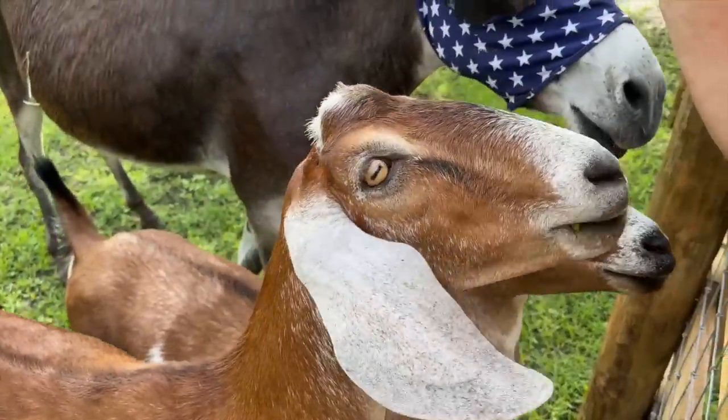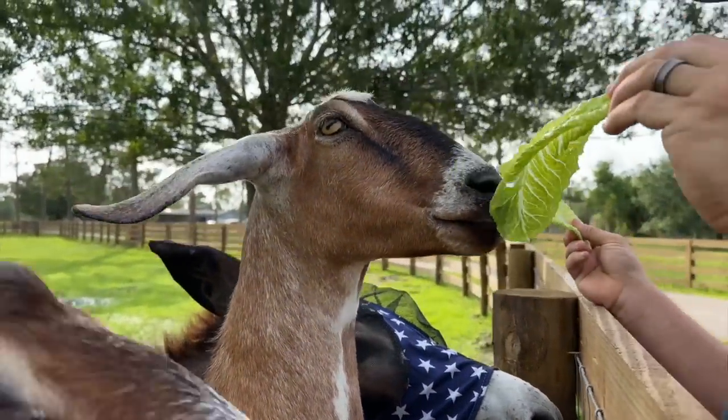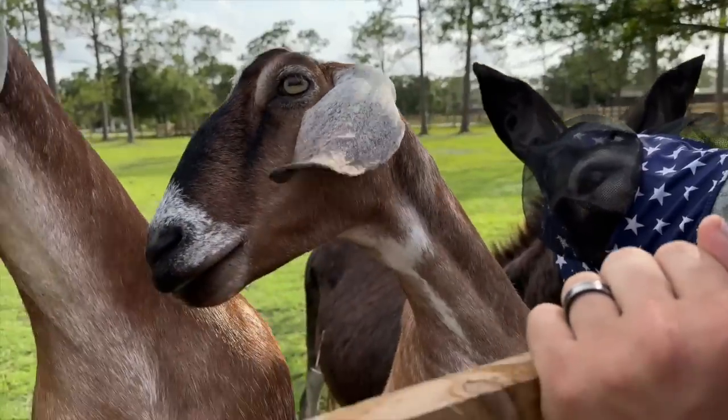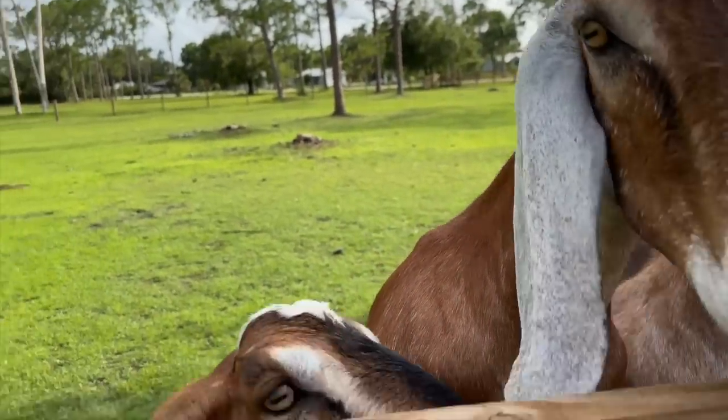Lily, you have to share the lettuce. I knew they were gonna be excited about this. Oh my gosh. Hey. He stole another lettuce. Eesh. Give it to Minnie. He doesn't even want it. Minnie? Here, wait. Give me this. Let me give it to her.